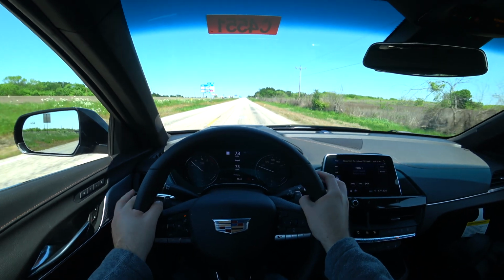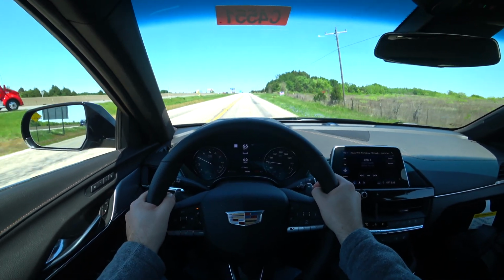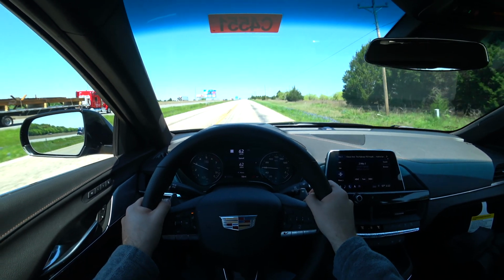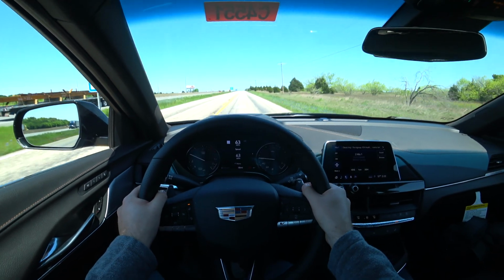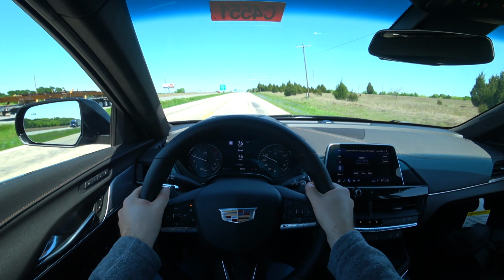Okay, so the paddles are quick. They're not super fast. It's not necessarily performance fast, I would say. So the transmission could certainly be a little quicker, but it's definitely still pleasing.